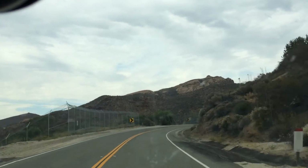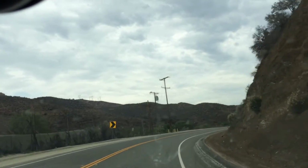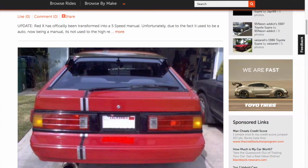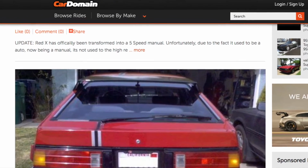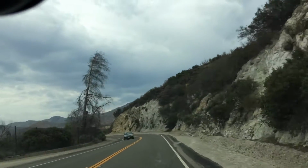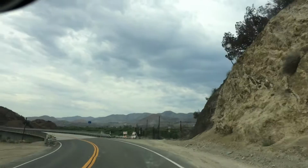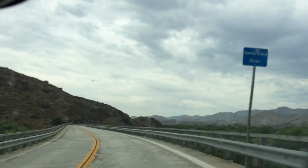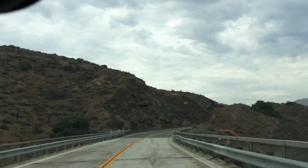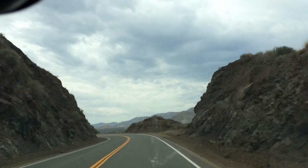My car reached 379,000 miles, and I have a picture of it. I even made a website for my car. It was at cardomain.com, and the title for it was TSMK2, obviously Toyota Supra Mark II. But I called it Red X. I put a dash, Red X. Teen Titans was a hot thing at the time, so I thought it suited the car well.